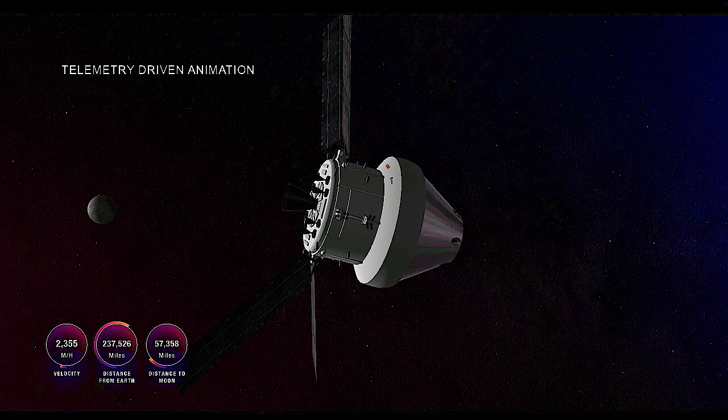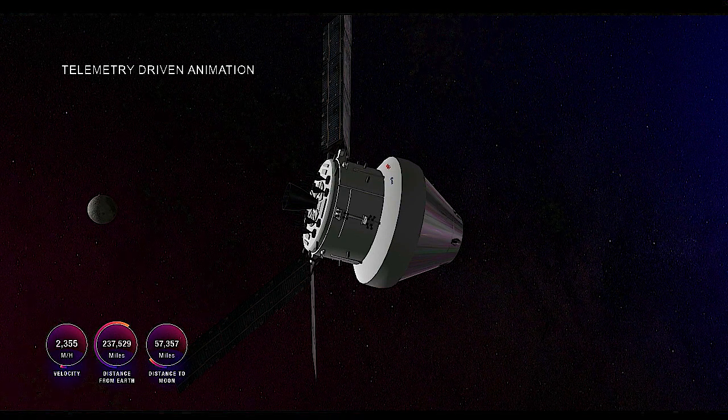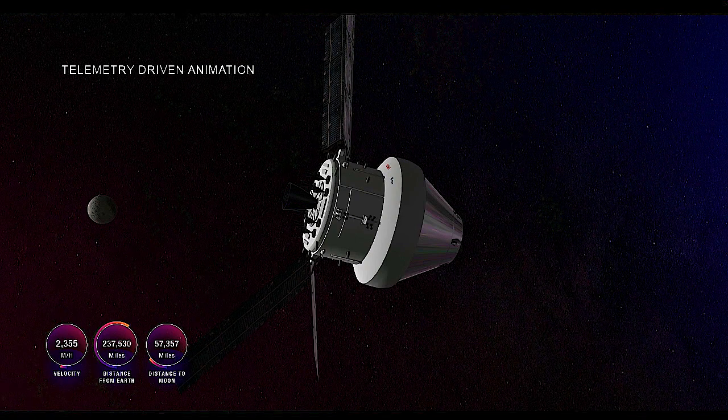So remember the number that I just told you, 81 miles above the lunar surface on November 21st, and by November 22nd, Orion exited the gravitational sphere of influence of the moon and was at a lunar altitude of nearly 40,000 miles. It's going to continue to get farther, and shortly after today's distant retrograde orbit insertion burn, Orion will reach its maximum distance from the moon at 57,287.76 statute miles.